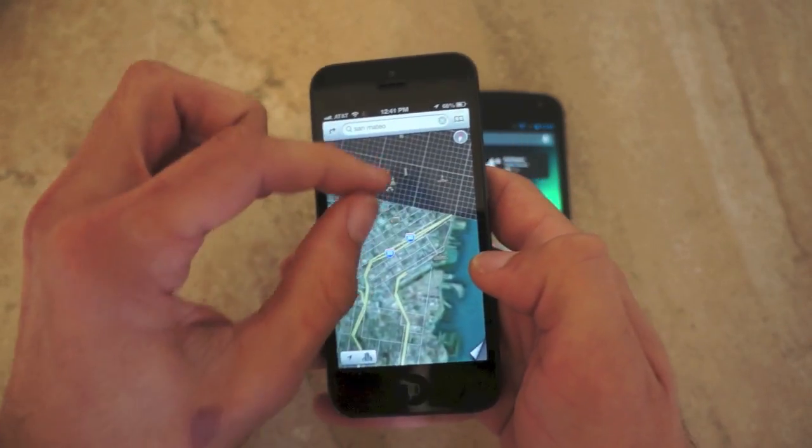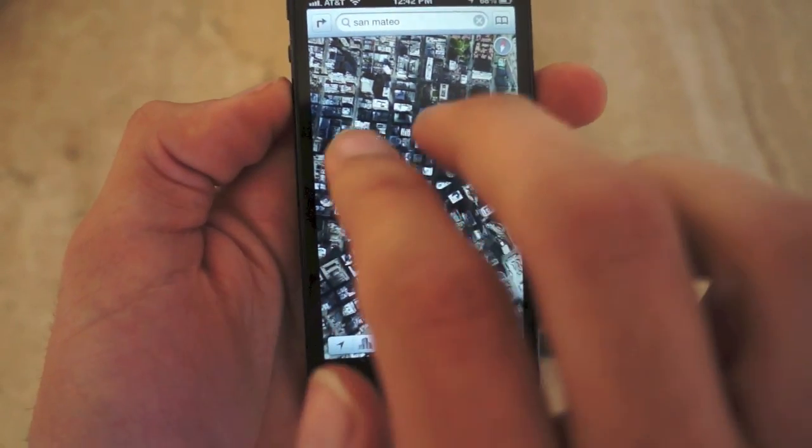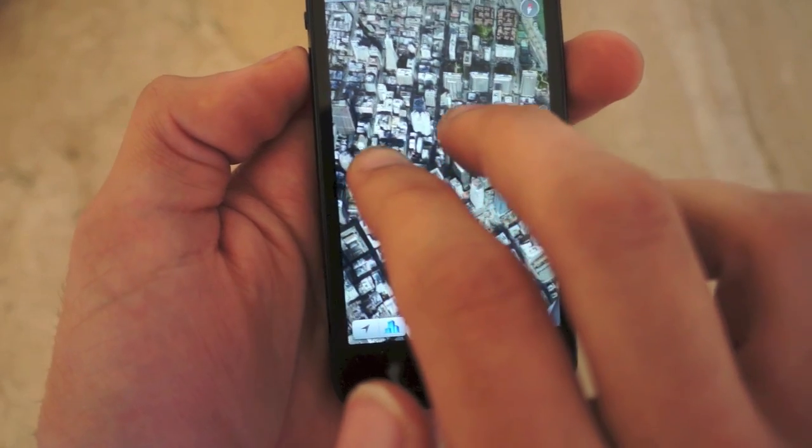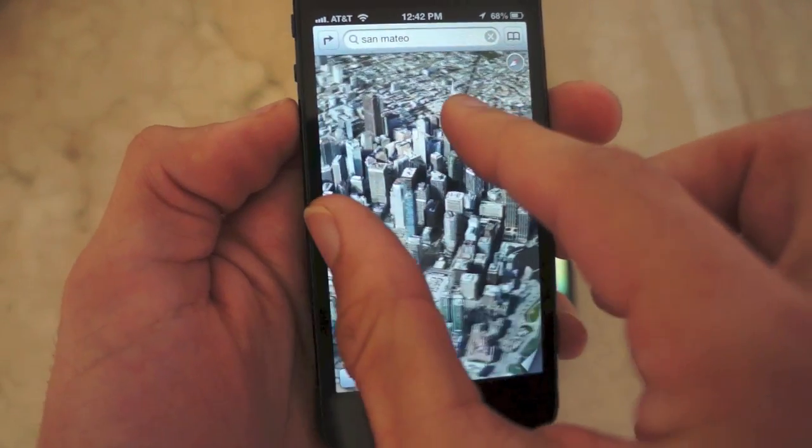So if I go into the city of San Francisco, so here we have the city. If I change the angle of it, you can see the full 3D mapping. Easily change it up.